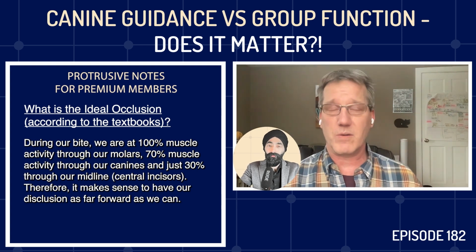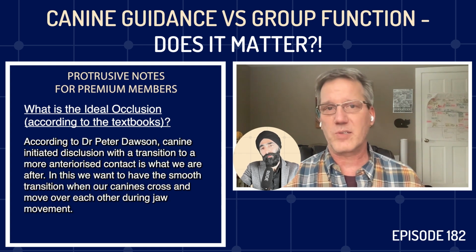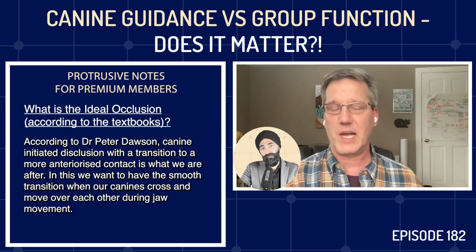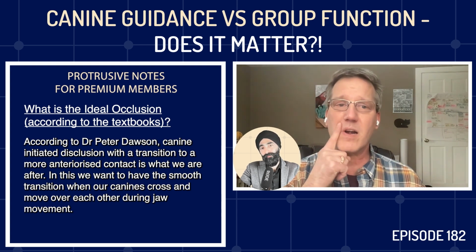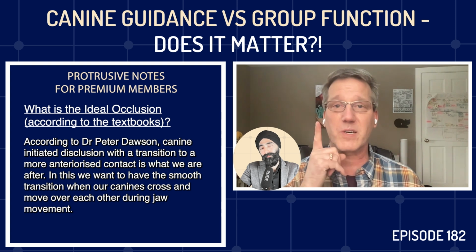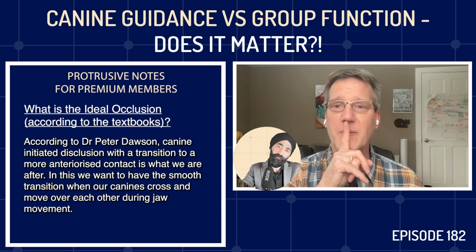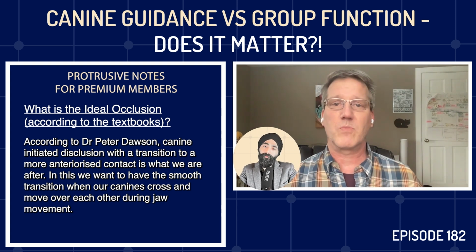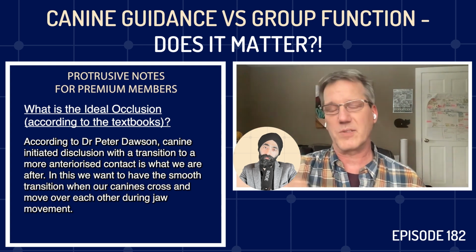And what Dr. Dawson said was canine initiated disclusion with a rapid transition to a more anteriorized contact. And from us just biting on those 3 fingers, what that means is start on the longest, strongest tooth in your mouth, but you're still at 70% muscle activity. So as fast as you can, get up front. And that is where we get crossover. So when we cross over the tips of the canines, we want to have that smooth transition.